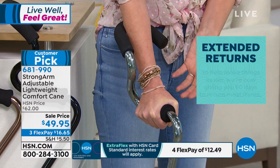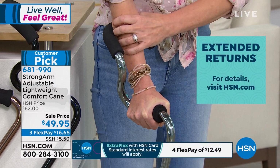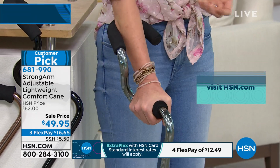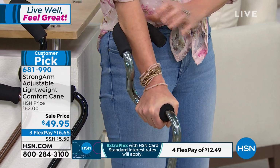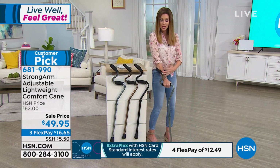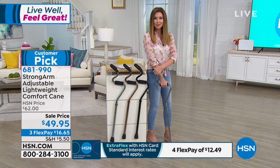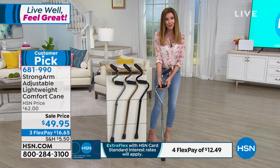You know, when you're helping them walk down the hall, where do you help them? You grab them right here on the forearm. That's because it's so secure. This is cushioned all the way around. So even as it's redistributing some of the weight, you will still be cushioned. It's a very cushioned handle as well.